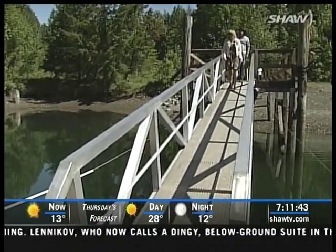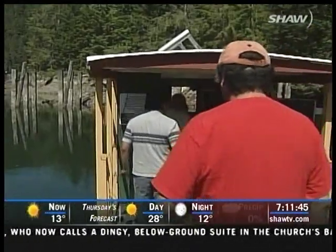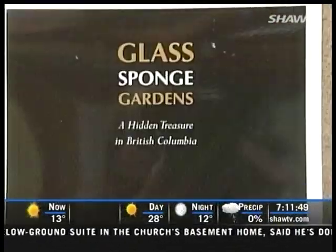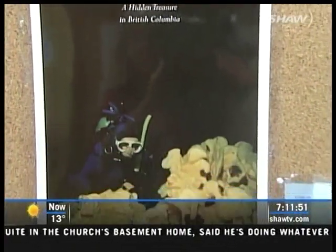Every year the population increases a lot, and you can hear them. It's getting louder every year. As you walk down to the floating dock, you can see the purple martins and go explore the Nature Float and learn more about all the wildlife in the area. You also get a glimpse of what's under the water.